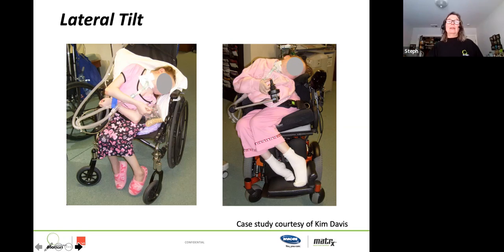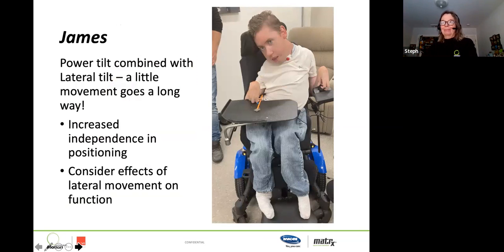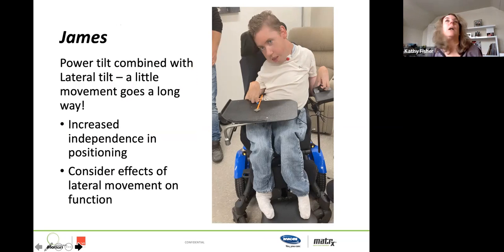So they were able to get a little bit of reorientation, and sometimes it's just a little bit of extra hand function, a little bit of, like I said, swallowing, easier respiration that can make all the difference in the world. So, and I know you've got a great example for James. So this is James. James has spinal muscular atrophy, and again, I'll show you his video.